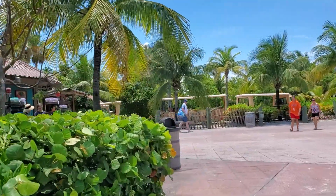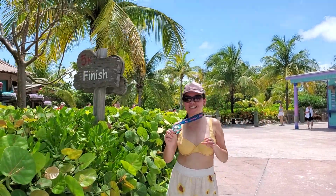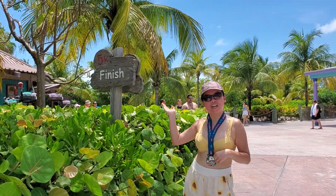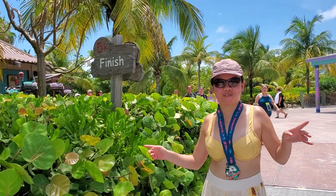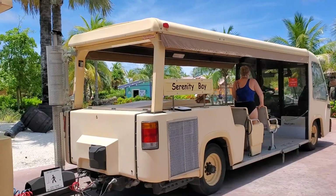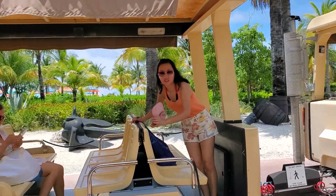Okay, we did it. We did it! Here's the little medal that we got. So cute! Yeah, it took us like an hour. We're gonna go get on a tram now and get some food. We're gonna take the tram to Serenity Bay and get some food. Ready to eat. Are you ready to eat? Yeah, I'm hungry. Oh my god, it's so red. Super sweaty, we're gonna go get up the beach afterwards.